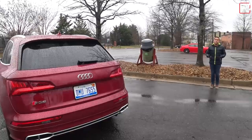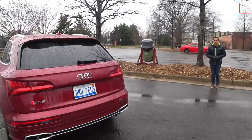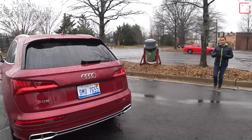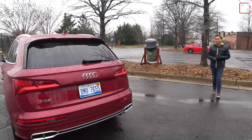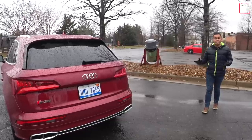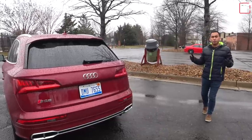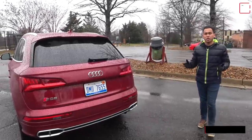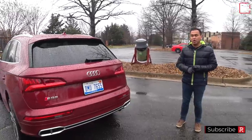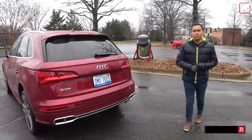So last year when I tested the all-new 2018 Audi SQ5, I proclaimed it to have one of the best balances in terms of performance, luxury, and practicality in this compact SUV segment. So after spending the week with the 2019 model, there really isn't much to report in terms of changes. Really the biggest change is Audi introduced an all-new trim level this year that lowered the price by $2,000, and they also introduced that black optics sport package.